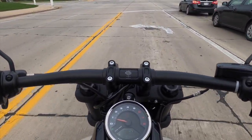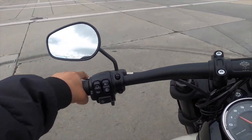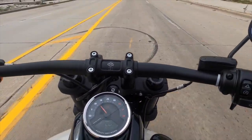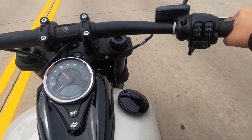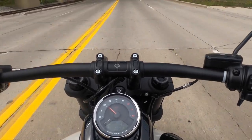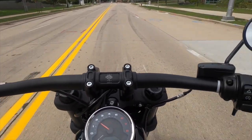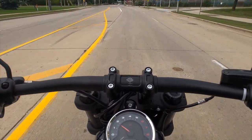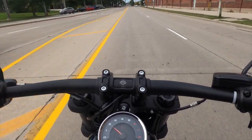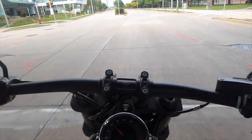So one of the things that I notice on this is with the forward controls, it does kind of force you to sit really close to the tank. And having shorter legs, my leg is hitting the air filter, which right now it's okay, but I'm not really using the brake. Yeah, but I would say probably for like long distance riding, not quite sure how comfortable this would be, especially with my leg hitting the air filter. But this is a fun little bike. Definitely feel the 114 on this when you give it a little bit of throttle. Woo! Go.